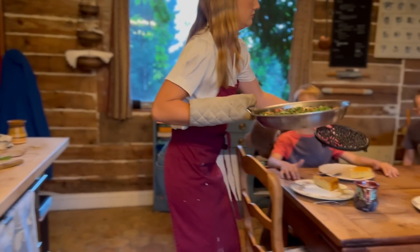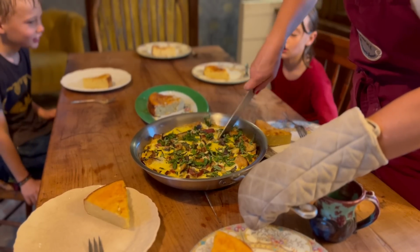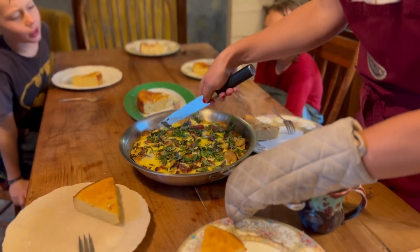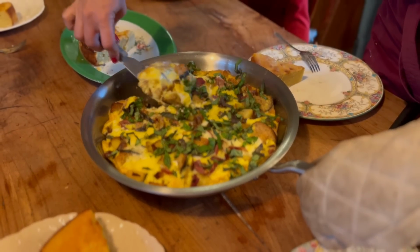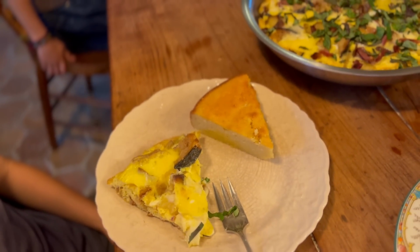To be bellied up to a table, having conversation, hanging out together. I mean, that's the good stuff. And so there's a place for keeping things nice and tidy and picture perfect, and there's a place for bellying up and having real life.